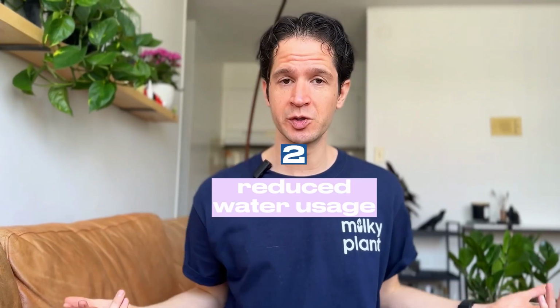Number 2, reduce water usage. Producing dairy milk requires a significant amount of water, as cows need to be hydrated and their feed also requires copious amounts of water. The same report from Oxford found that producing 1 liter of dairy milk requires a staggering 628 liters of water, compared to just 320 for almond, 270 for rice, 48 for oat, and a mere 28 for soy milk. Oof, I need a drink after that fact.